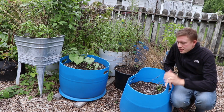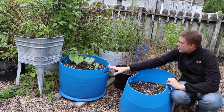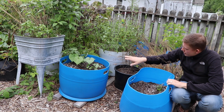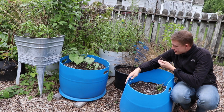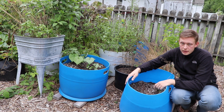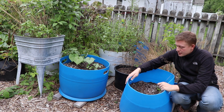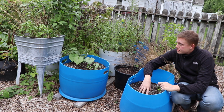Everything in the barrels is essentially done. This was a zucchini, this was ground cherries, these were flax. I'll save the flax seeds. I can use those for linseed oil or to save them to plant next year. I won't do them in barrels. They're not deep enough. I'll do peppers in barrels next year.